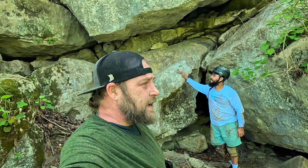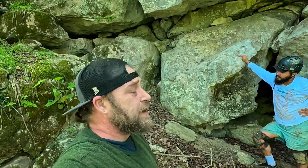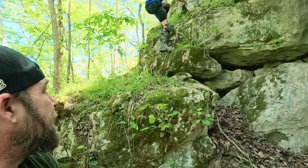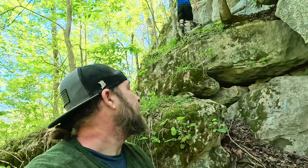Okay, this is about 110 caves for me now. Here, Bear Cave. I've done almost 10 caves with Joey here in the past few months. Skylar's going to climb up there. As you can see, I don't know if it was worth the climb up here and the crawl in, but that was a cave.